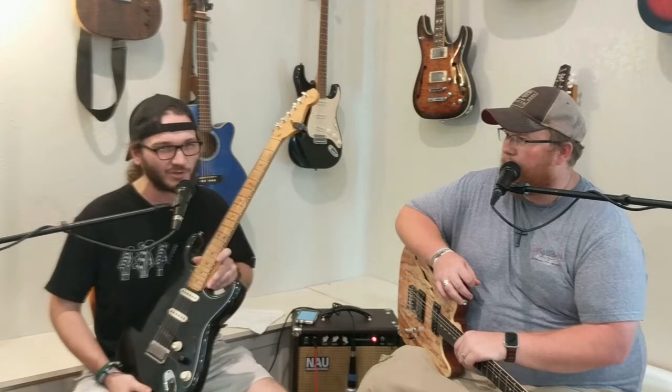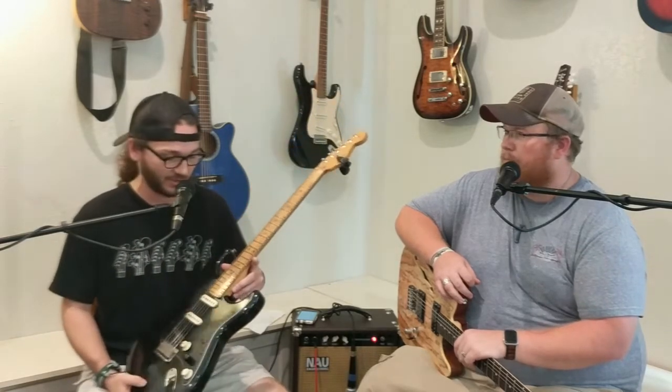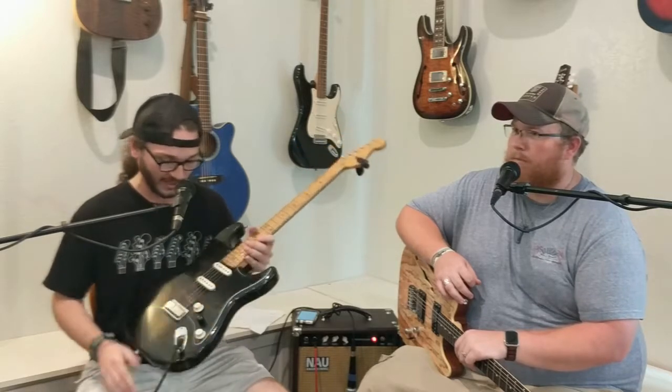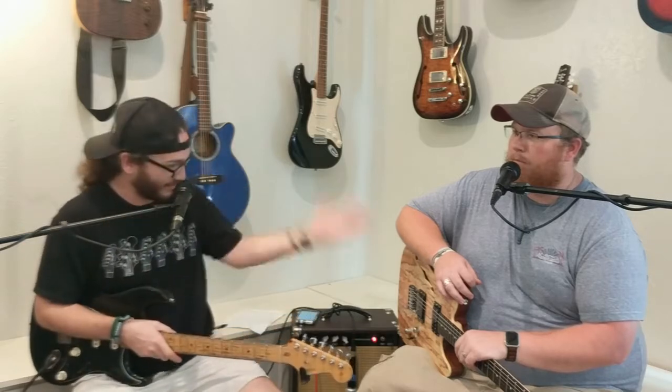This is a 2003. I think it's 2001. I got this in 03. This is an American Stratocaster. My first workhorse, but it is a solid body guitar, which is different than this guitar.